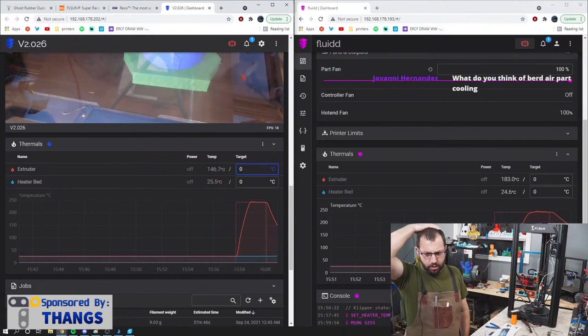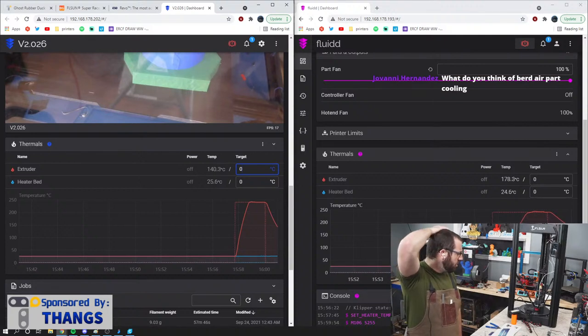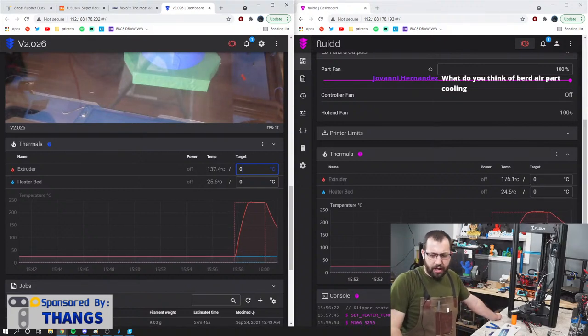So, what thermistor? It's a standard 104 Semitech or whatever it's called. It's just a standard thermistor. The one that E3D has been using for a while, I guess.